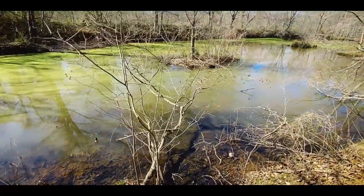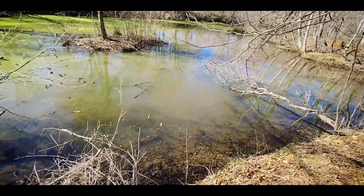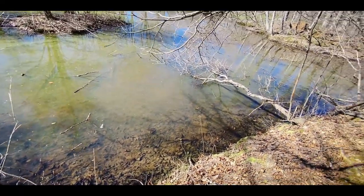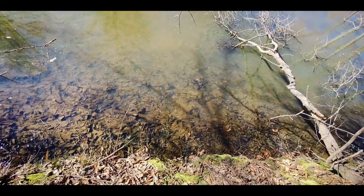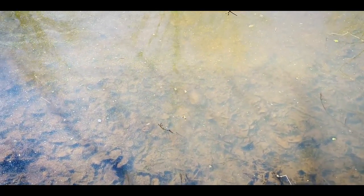All right, so this little floodplain swamp is a good place to see painted turtles, stinkpots, mud turtles. I've caught a common snapping turtle a couple times in here. There's also some cooters and random softshells. I think that might be a turtle right there. Something just went through this mud. Yep, there we go. That is a painted turtle. You can see it taking off through there.